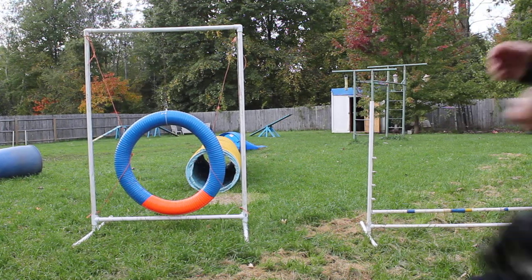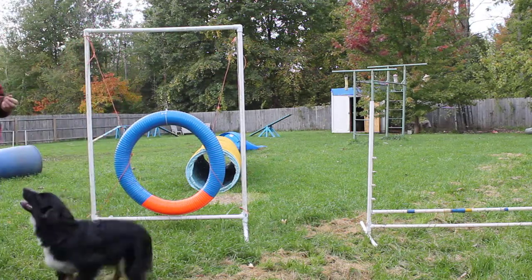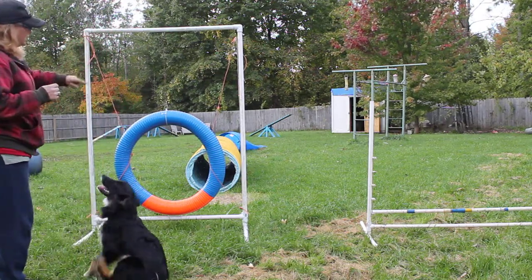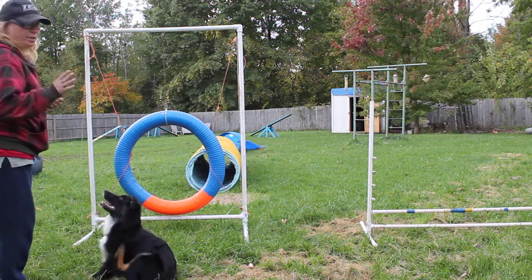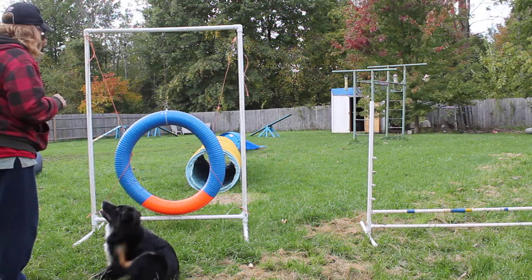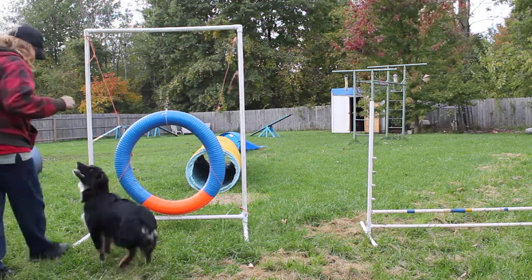Okay, well, we've been out one other time and practiced on the equipment, just the tire and the tunnel and the chute. And I got my new chute in. I just love it. It collapses all nice and neat to put away. So let's see if we can get her to go through her stuff.